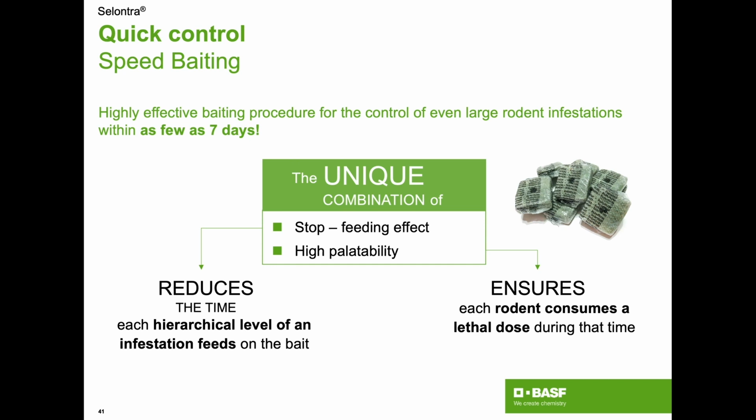This partnership means that we can go through the hierarchies for the infestation. So the dominants eat, then the subdominants. The dominants eat, after 24 hours, they are going to their burrows or nests until in their minds they feel better, but obviously they're going to die, and then the next level can feed, and then the next level. So we can quickly get through these hierarchies because every 24 hours, there is a group of rats that go into the burrows, nests, because they have this stop feeding effect and can feel the effects of the cholecalciferol. The high palatability ensures this lethal dose is eaten before this stop feeding.